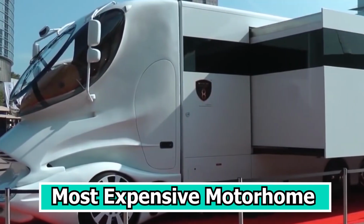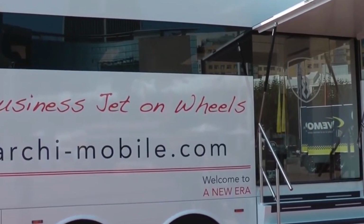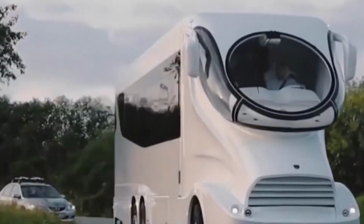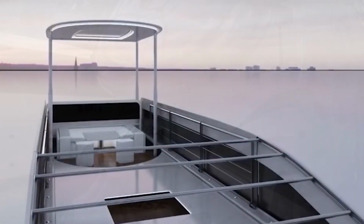The most expensive motorhome in the world. The world's most expensive motorhome. $3.7 million worth. You might think that this sleek, futuristic motorhome is a custom job. What is actually the Element Palazzo, designed by the Austrian manufacturer Marquis Mobile. This luxury yacht on wheels is constructed on a Volvo chassis with a Volvo engine.